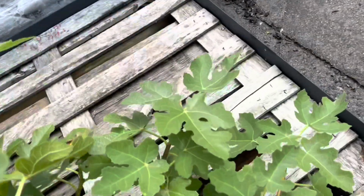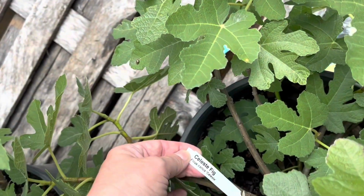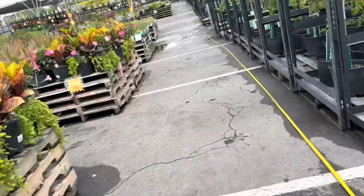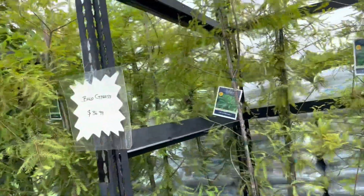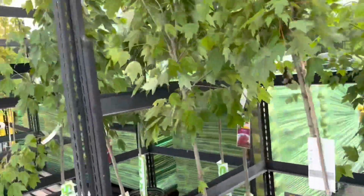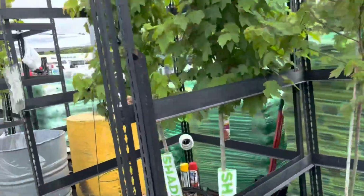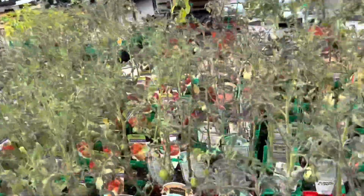What is this? Oh, figs. Cool. $29 for figs. Beautiful trees. We have all kinds of trees here, which are wonderful. Of course, I have plenty of trees on the property.